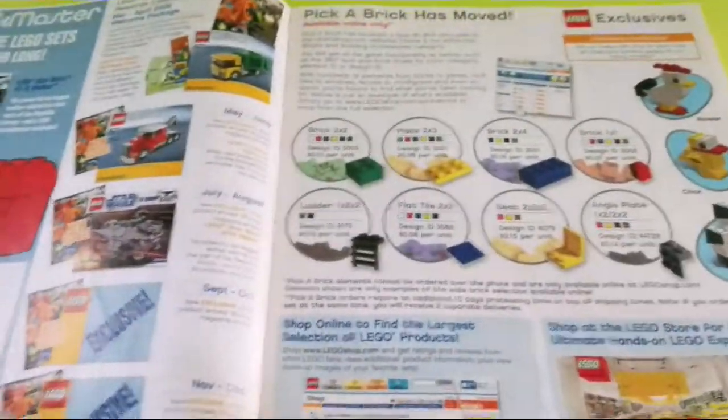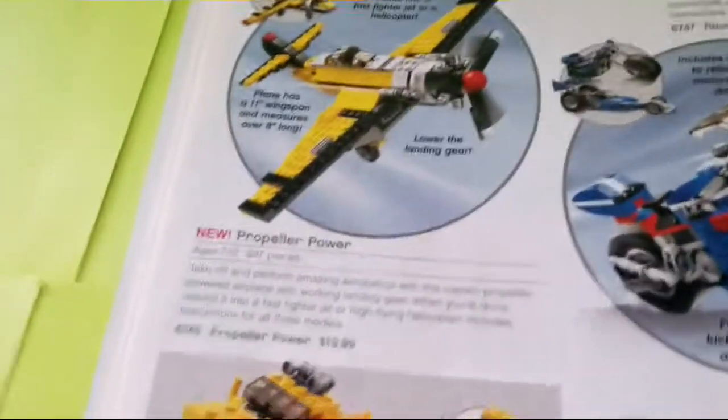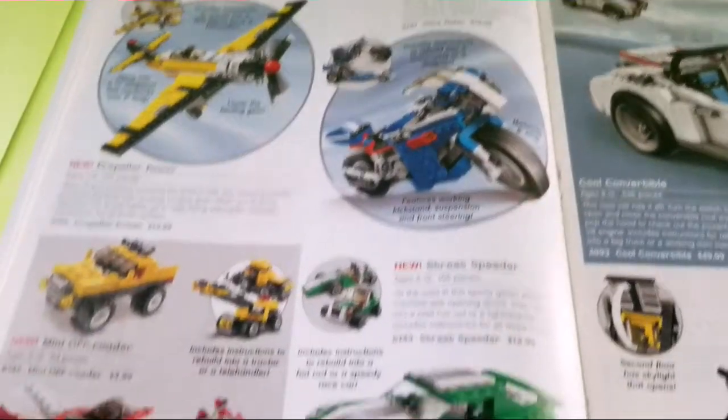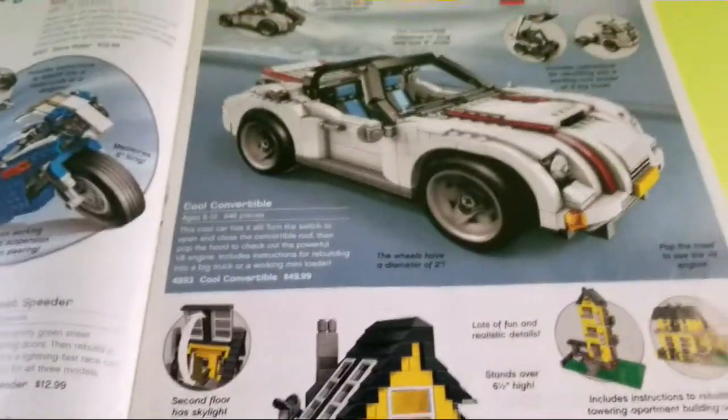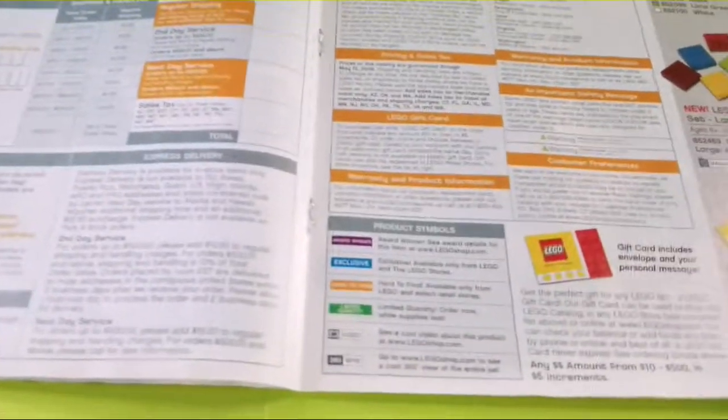This is just some pick-up brick stuff and polybag related stuff. I don't care for that. Some classic creator sets. So you have Help Power. You have Street Speeder. Some interesting sets here. I think I've already gone over some of these though. Alright, these are just kind of stuff to get your catalogs and stuff. So if you want to get more, there's some more keychains.